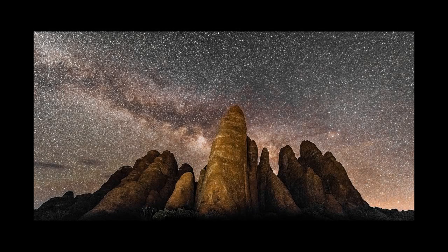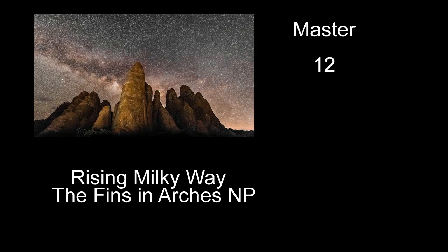Rising Milky Way at the Fins in Arches National Park. Beautiful night shot, a great composition, but there's way too much pixel noise throughout the image. There are little white spots on the rocks, and the Milky Way could stand to have a bit more clarity. Still, it's a beautiful composition. 12 points.